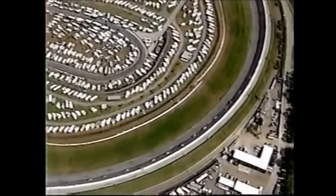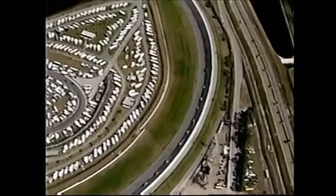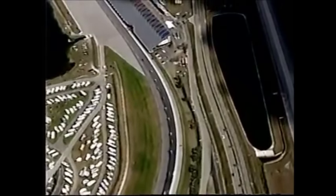It has been a thrilling race. We have already set a record of 20 lead changes. We have tied the number of leaders. We've had 11 different guys running at the front of this race. It's exactly what we were hoping. Let's get an update from the pits.